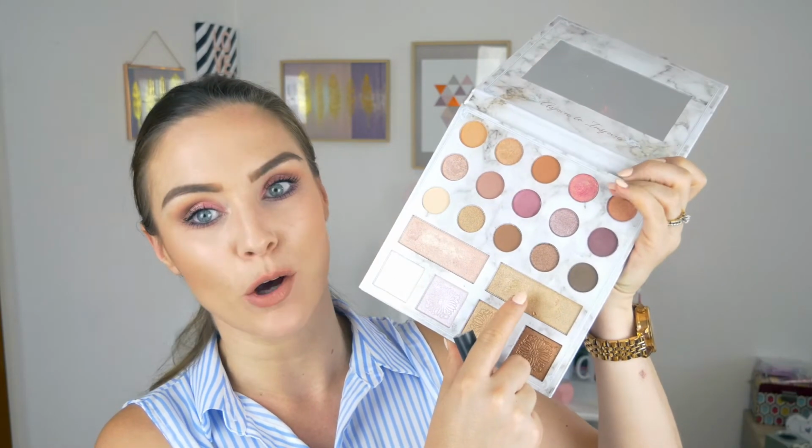So yes, I'm going to take this kind of bronze topper here. I'm going to take a little bit on my big fluffy brush. Not too much, she says. But I want to whiz it round. Where can I whiz it? And I'm just kind of going to dab that on top of my bronzer just to make it all a little bit more glowy and sun-kissed.